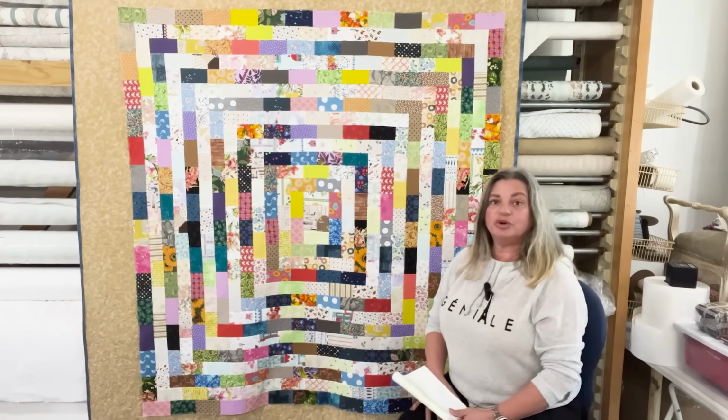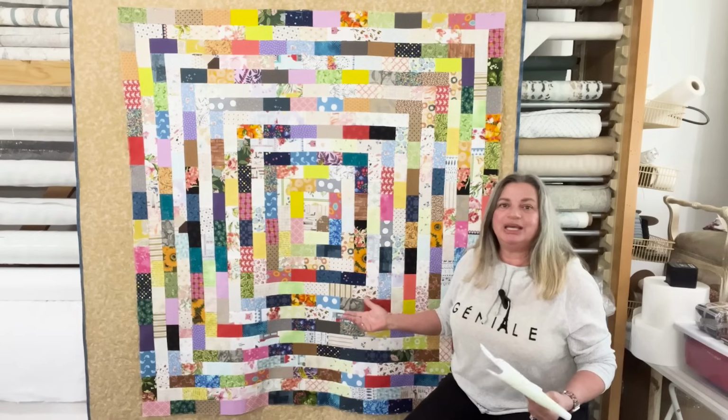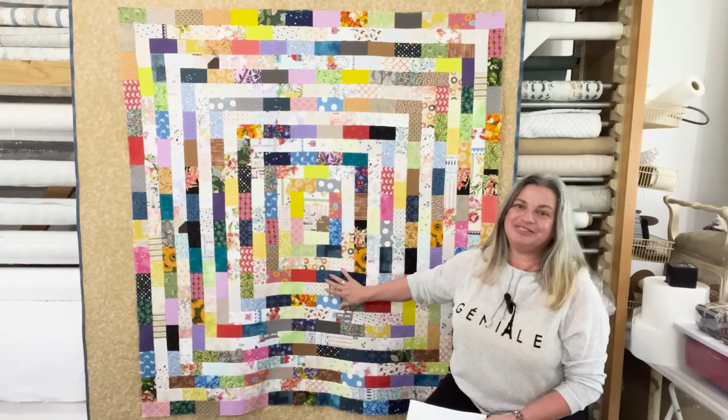I don't think I'll do a border on it, even though that would make it a little bit larger. I just don't know what color I would pick to do the border out of. I think it would be too busy. So I'm going to just leave it just like this.